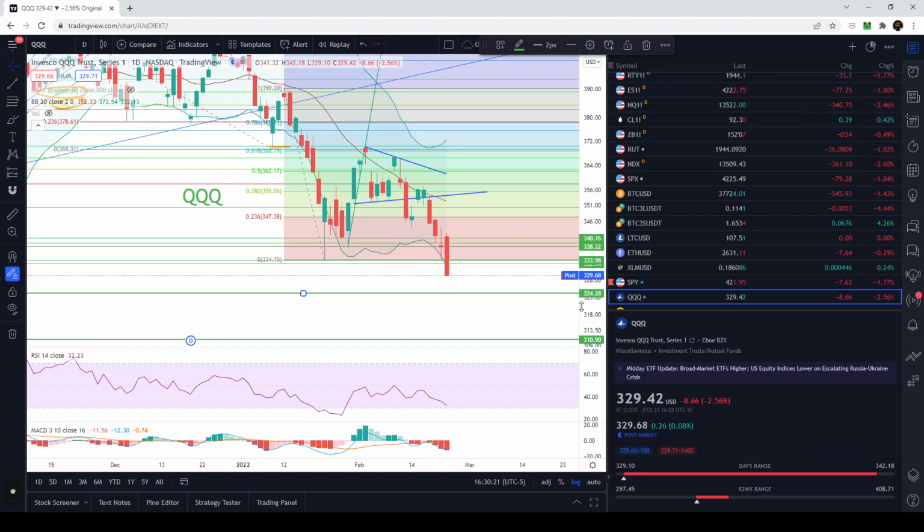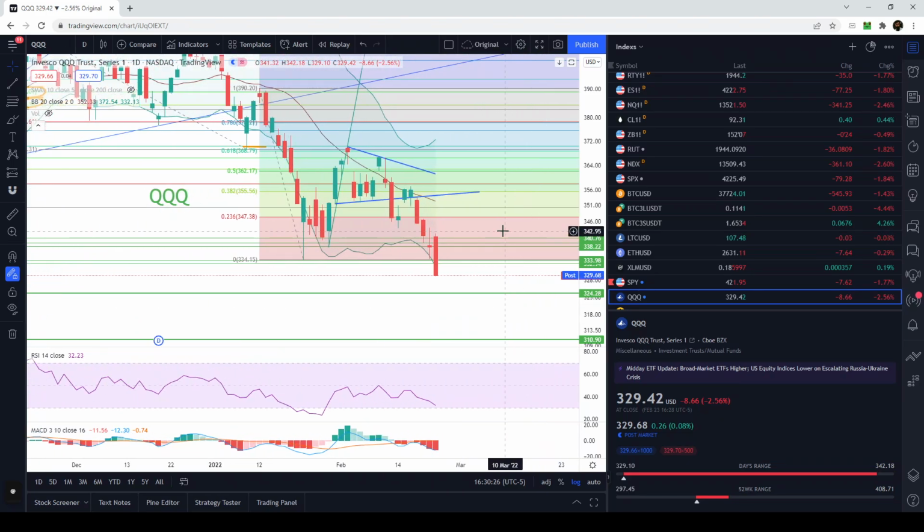324.28 is essentially going to be the next major level of support. If we can come back and test that tomorrow and Friday potentially, the RSI would have become oversold. And then if this level holds, it'll essentially be perfect. But once again, we're trading outside of the lower level of the Bollinger Band.